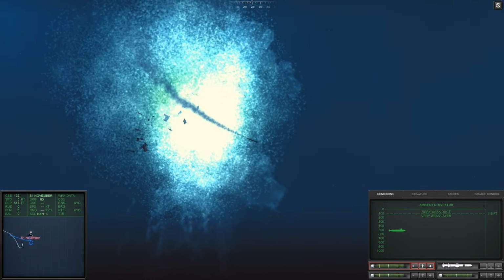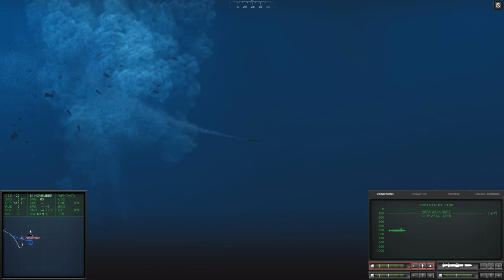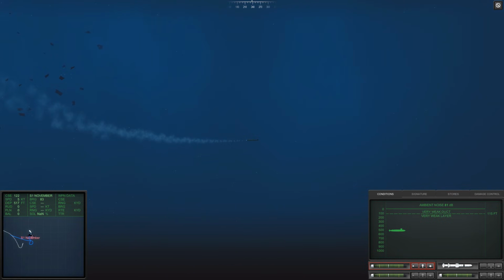But, wow, it didn't matter. He imploded. He exceeded his test depth. The hull could not withstand the pressure, and he basically just crushed like a tin can. So, well, that's a successful kill. I mean, I didn't kill him, but I made him kill himself.